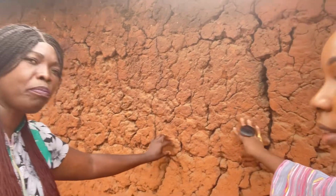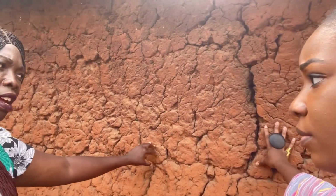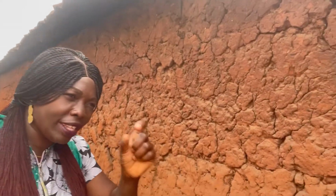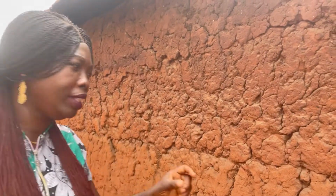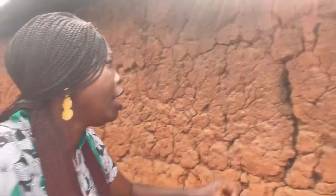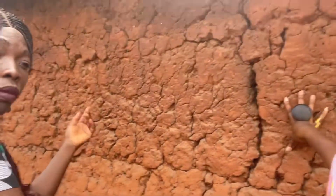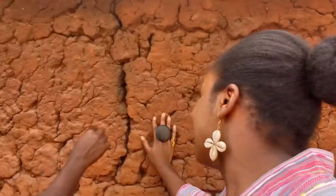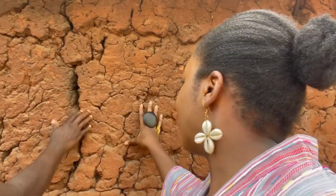Yes. It's not just clay, you call it red sand, red clay. That's not just any clay. It's red clay for building, specifically for building. You can see how strong this structure is. It's actually made out of the famous red Benin sand. It's very distinct in Benin.